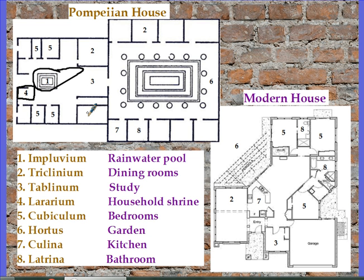Number 5 are the bedrooms, the cubiculum. You notice there's 4 of them right up here near the front of the house. In a modern house, often there are bedrooms more towards the back of the house to keep them a little quieter, but again, we can see multiple bedrooms throughout the house.